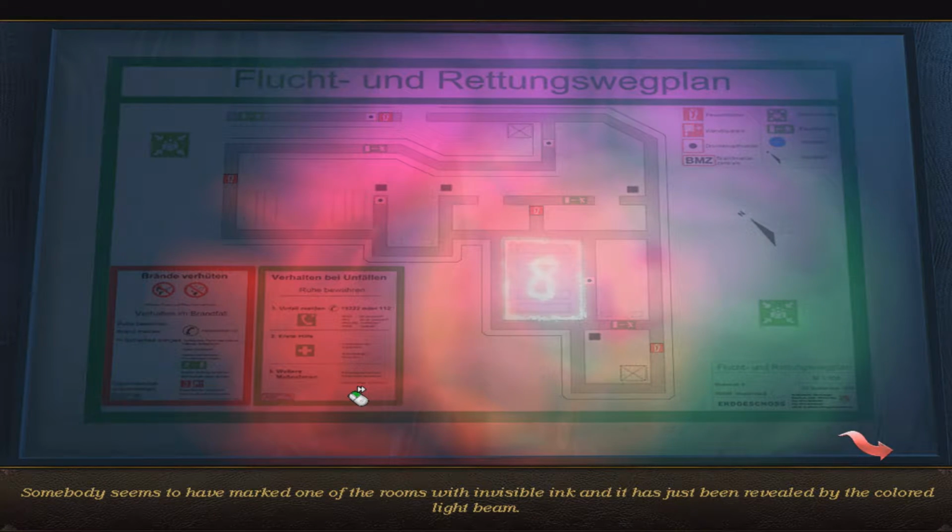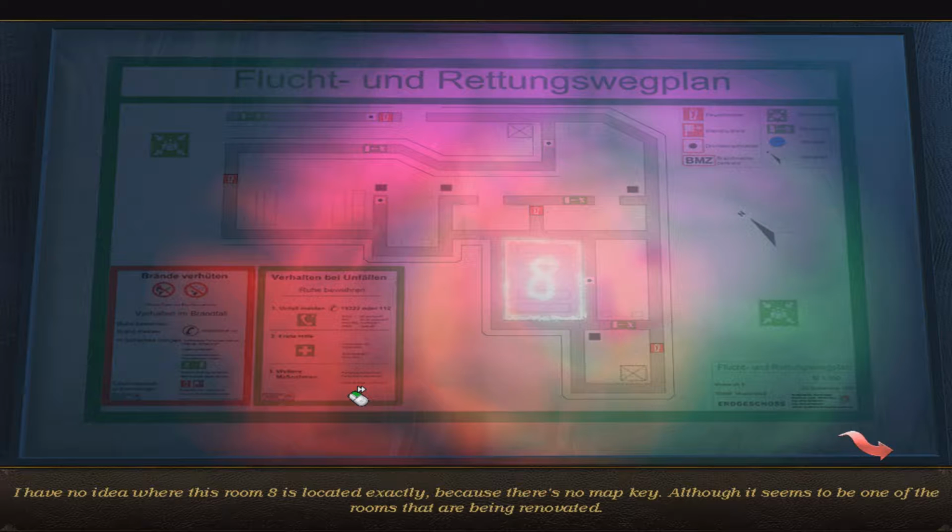Somebody seems to have marked one of the rooms with invisible ink, and it has just been revealed by the colored light beam. I have no idea where this room 8 is located exactly because there's no map key, although it seems to be one of the rooms that are being renovated.